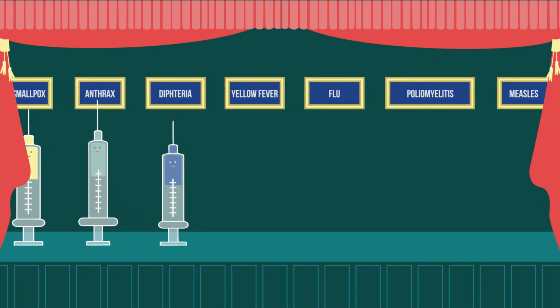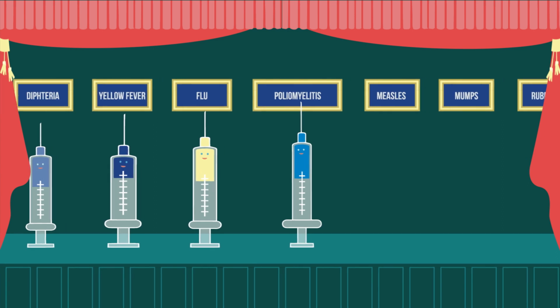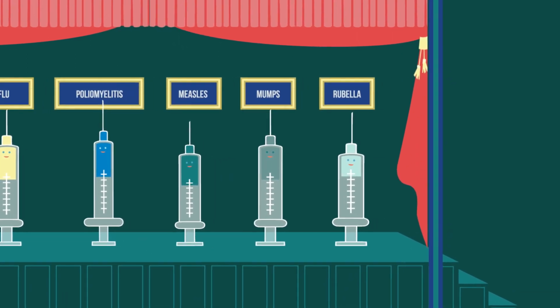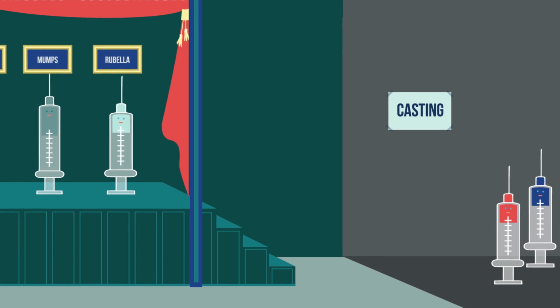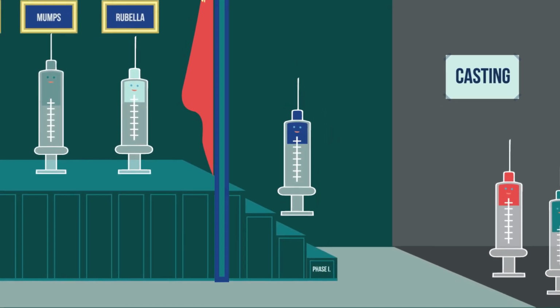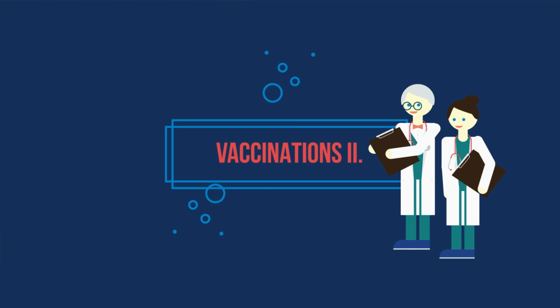Since the end of the 18th century, we have been able to make increasingly effective vaccines, helping us to virtually eliminate several infectious diseases that had previously claimed vast numbers of victims. When a new vaccine is developed, after it has proven effective during animal testing, for the sake of our safety, it has to go through several steps of clinical testing in order to exclude possible severe side effects and prove its efficacy.